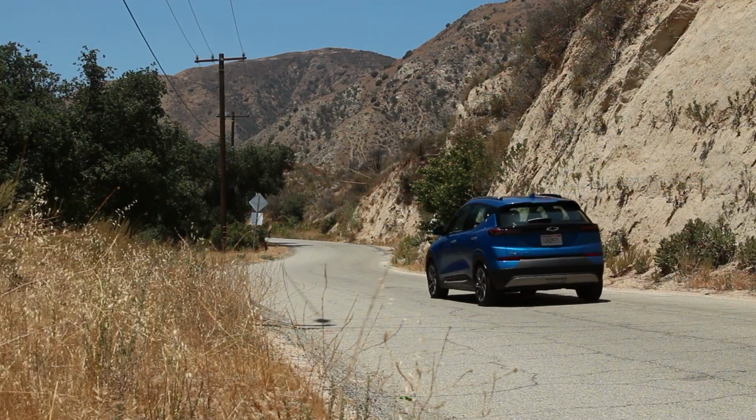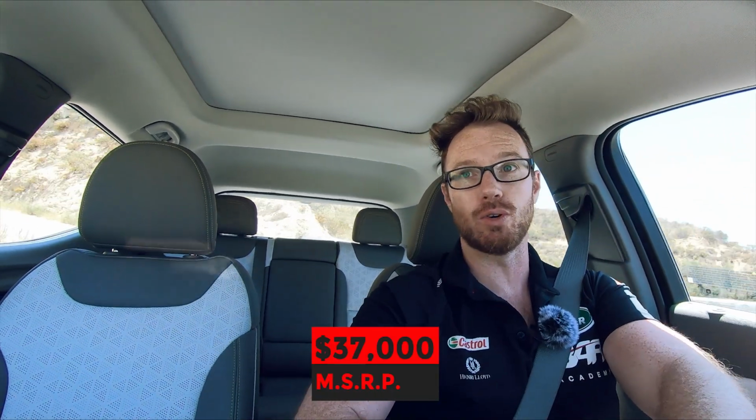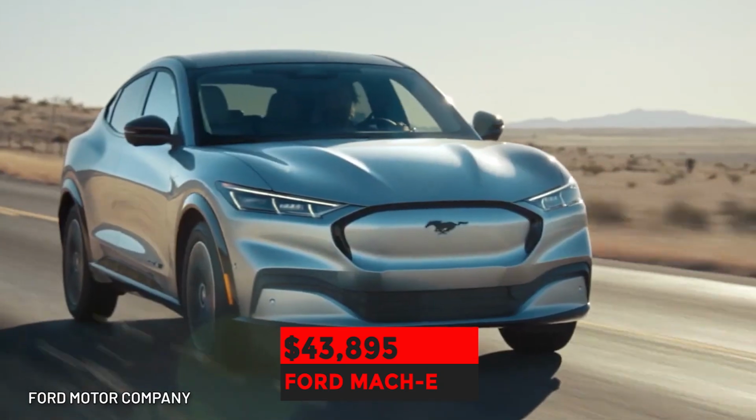While we're talking about the dollars and cents of the EUV, I want to go over how much our tester costs. This is a fully loaded Premier trim, as I've mentioned earlier in the video. It has all the interior upgrades and a few standalone goodies, including GM's Super Cruise autonomous driving technology. The price for this well-equipped example is $37 grand, which is still an absolute bargain because that is thousands of dollars less than the base price of a Hyundai Ioniq 5 or a Kia Niro EV or a Mustang Mach-E. That's absolutely the huge appeal here, because even if you have nits to pick about the Bolt or the Bolt EUV with the low price point, well, all is forgiven.